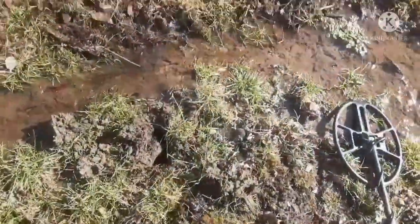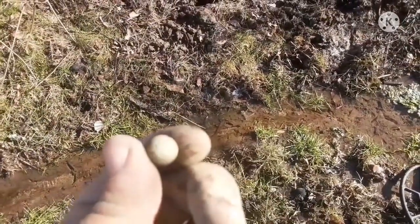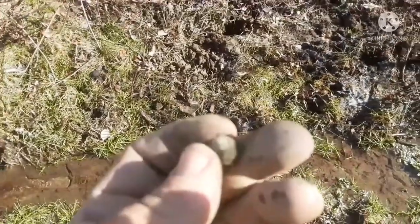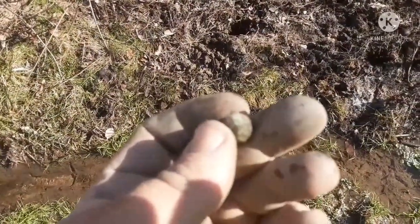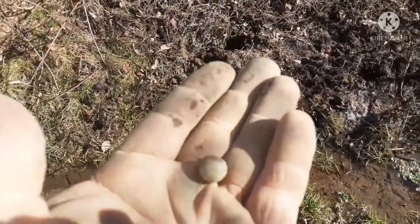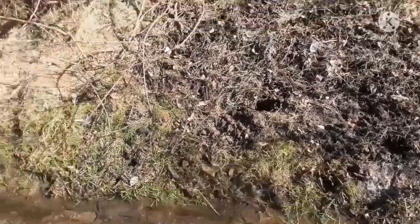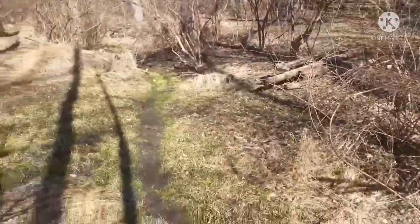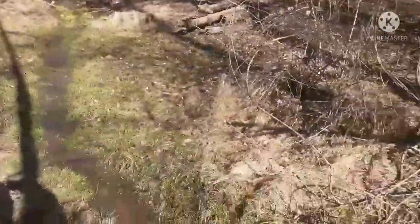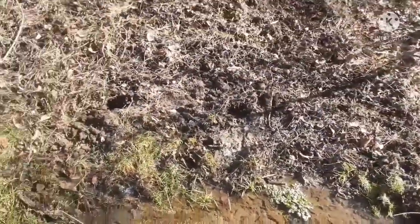Well, I was digging down here, this little stream here, and it looks to be like a musket ball I found. Let me focus. Yeah, musket ball. So, awesome. Definitely history here. There's a creek over there and a creek here. Yeah, so we'll see what we get next.